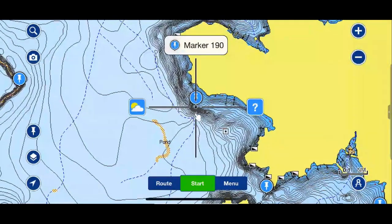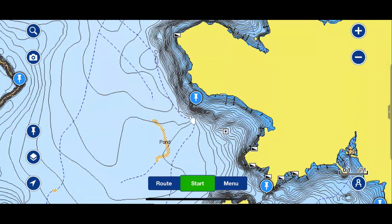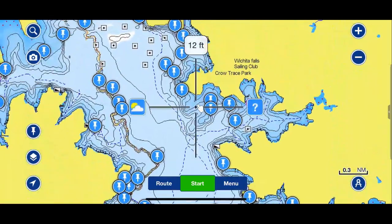Another good creek channel swing here. Seeing these little dots, this is the creek bed. It's swinging right up against this little point right in here. So you definitely want to look at that, but that one's not going to be as obvious.